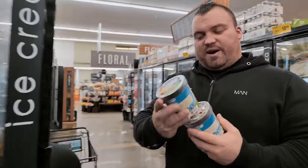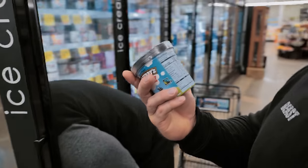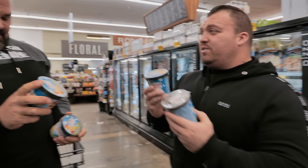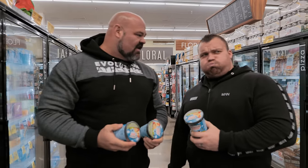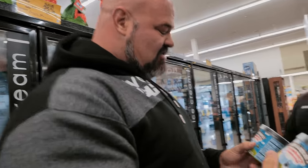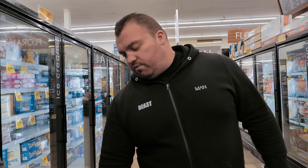Thank you. So we've got a liter of ice cream here. What's the calories in these? 1,040 calories per container. So we're having 2,000 calories of ice cream in one go, just for fun, in a cold tub. Are you ready for this? Yeah, can't wait. I'm going double strawberry cheesecake, just because that sounds amazing. Well, that means yours is going to be thinner than my caramel one.